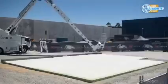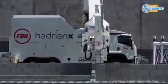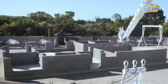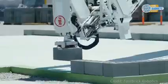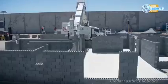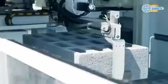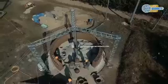And the Hadrian X can build a house in 3 days. It's mounted on a truck for easy transportation, with bricks moving through a 30-meter telescopic boom. Adhesive is applied and the bricks are laid precisely, constantly adjusting for any wind or vibration. The printer can lay 1,000 bricks an hour. That's around 2 days' work for a human bricklayer.